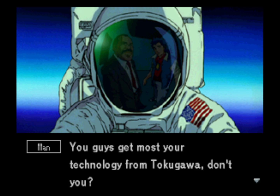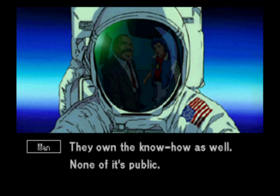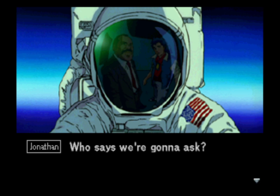You guys get most of your technology from Takagawa, don't you? Whatever you have, they already own something else. Yeah, that's true. Almost all our equipment is patented by Takagawa. They own the know-how as well. None of it's public. You need to go to a Takagawa facility to load it. We can't just waltz in there and expect them to help us. Who says? Who says we're going to ask?